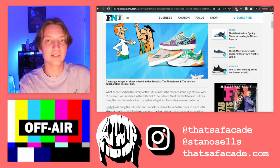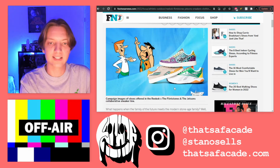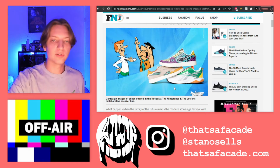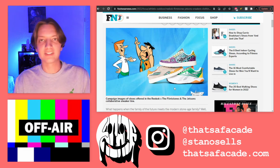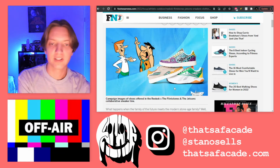We haven't had any of that shown off, but I feel like there might be some cool Reebok designs, because they usually go kind of like the Kith route where they do the Reebok logo and then work in a character or some type of style from the collaborator. So I'm excited to see it. Hopefully that turns out pretty cool.